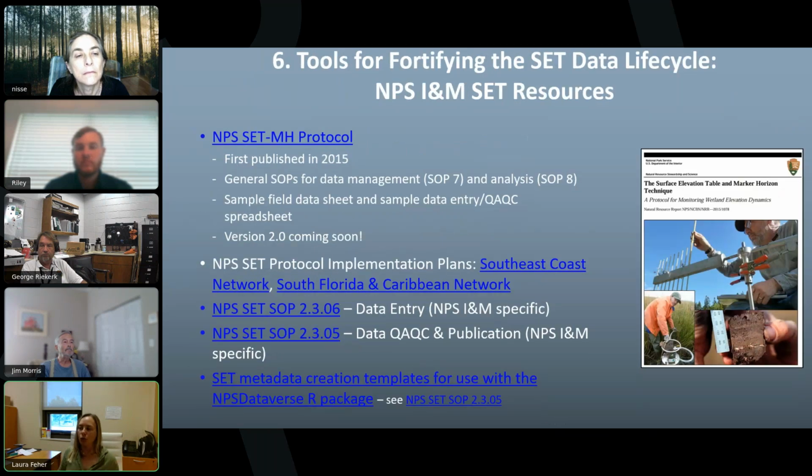All right. So now I'm going to go over a bunch of different resources for fortifying the SET data lifecycle. Some of these are going to include SET specific resources, and I'm also going to include some general resources for things like documentation, file naming and folder structures, data entry and QA/QC, data analysis and visualization, and reporting. So first on this slide, here are some resources that were developed specifically for the NPS Inventory and Monitoring SET program, but I think that these could also be useful to other groups.